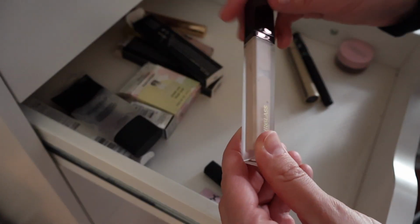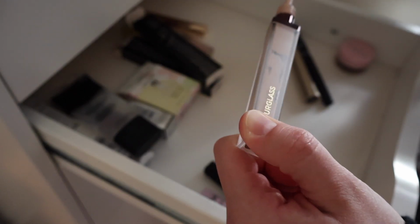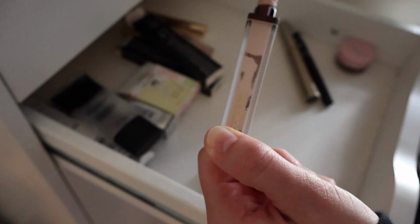Hourglass concealer, another concealer that I really did not like. Super cakey, did not match my skin, even though I went in the store for a shade match. They did not shade match me well. Yeah, just not a fan.